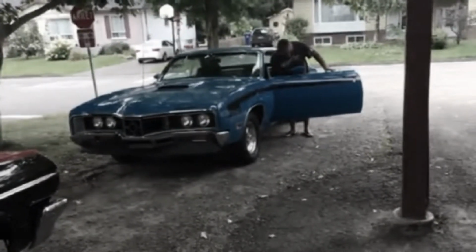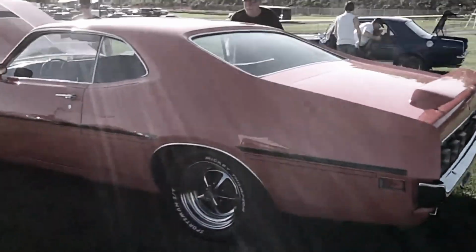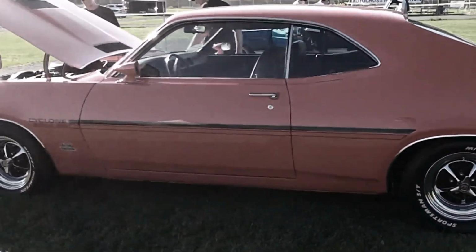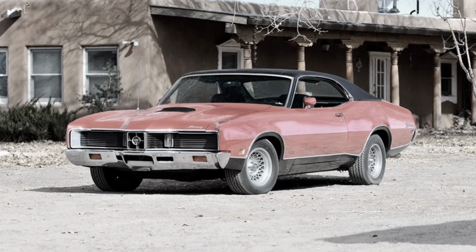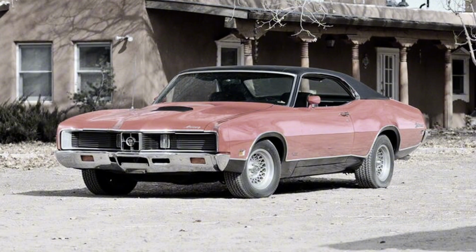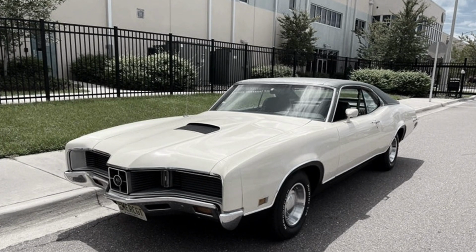The 1970 Cyclone looked mean too. Hidden headlights, hood scoops, and aggressive lines. Inside, it was stripped-down muscle, built to go fast, not pamper. You could get it with a drag pack, performance axle ratios, and even a 4-speed manual. In many ways, it was Mercury's answer to the Torino Cobra, but it had more attitude.